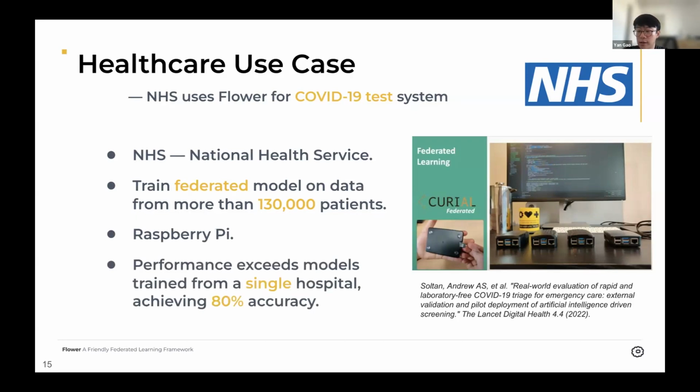And the performance of the federated model trained with data from multiple hospitals far exceeded that of the model trained with data from a single hospital. So the federated model reached an accuracy rate of over 80%, and such an accuracy level is considered acceptable.